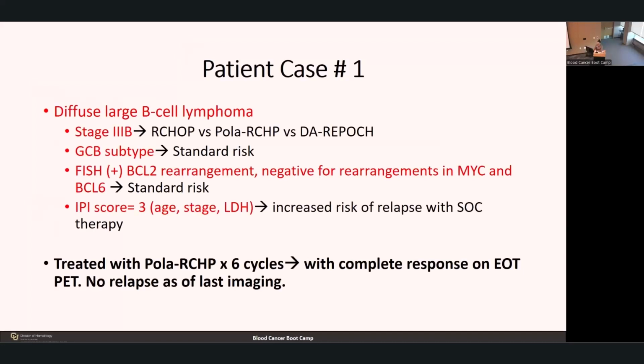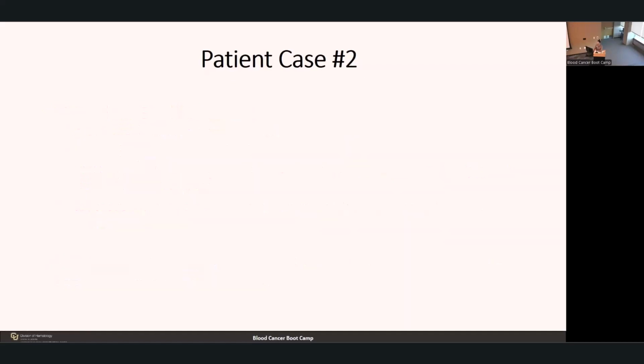She was treated with Pola R-CHP, and she received 6 cycles of this. She did very well with it, and she had a complete response on her end of treatment PET and no relapse as of her last imaging. We're going to go over 2 other cases that deal with some other complications that can occur with treatment, and they're much shorter patient cases. I know everyone's probably ready for lunch, so almost there.